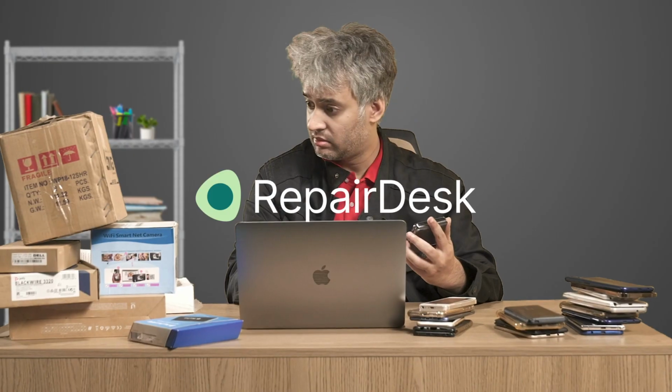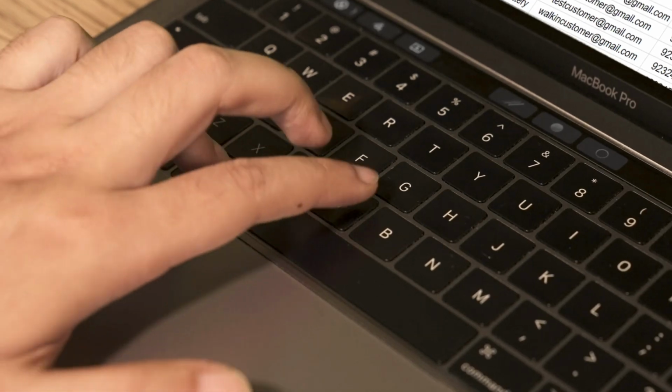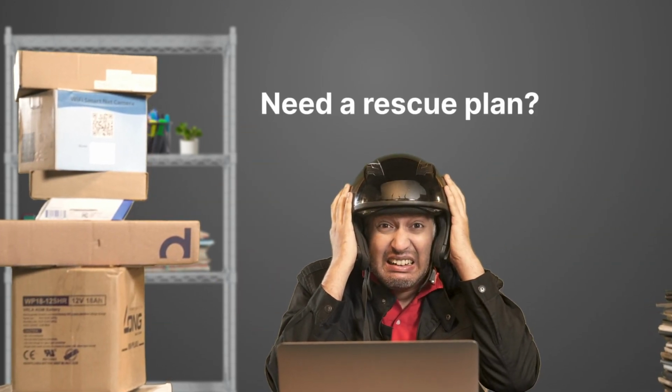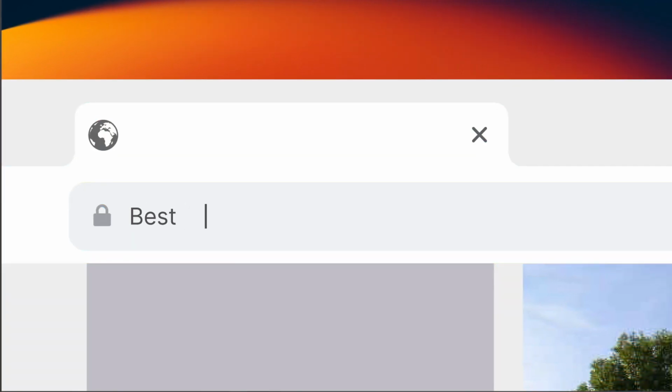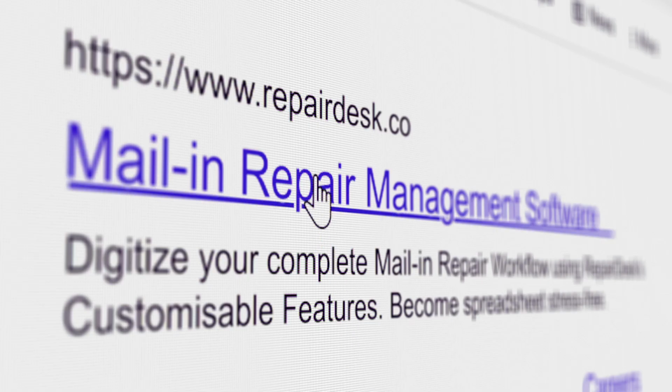Handling mail-in repairs can be a real painful experience. Repetitive data entry, tracking devices manually, struggling with Excel sheets, and dealing with customers. It's all an absolute struggle. Need a rescue plan? Have we got the answer for you?